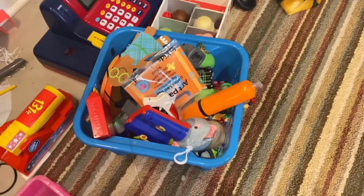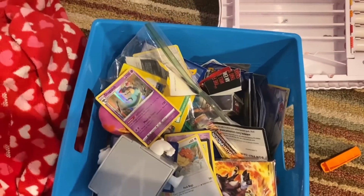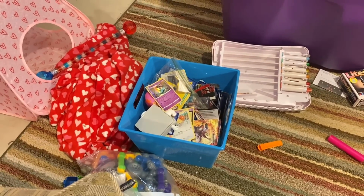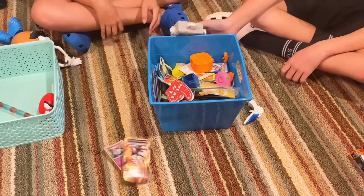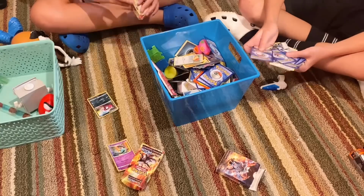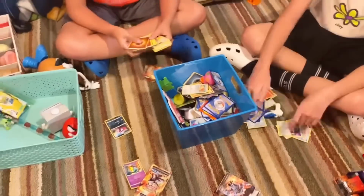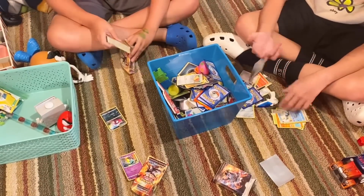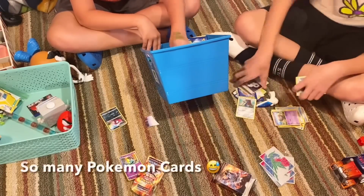Maybe it's a toy that they haven't played with in a while, or ask them which toy is their least favorite item. Once they pick that item out, ask if they can let that go. If they have difficulty with that, then just place it in the undecided bin for now. It's creating that space so that it's still in the room and we don't have to make the immediate choice of letting it go now.